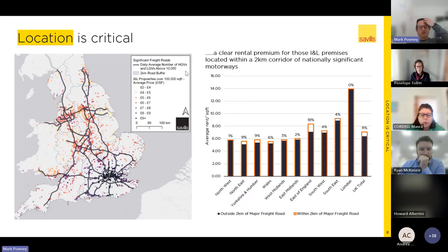And this is more of the same. There is also a very significant rental premium for sites located within a 2 kilometre buffer of major motorways, the black lines on the left-hand chart. These are the parts of the road network that handle over 10,000 HGV and LGV vehicle movements per day. Then we have the rental premium showing how much higher rent businesses will pay in relation to motorways in the different regions of the UK. So location is critical. Being on these major motorways, proximate to major urban conurbations, significant rental premiums are realised.